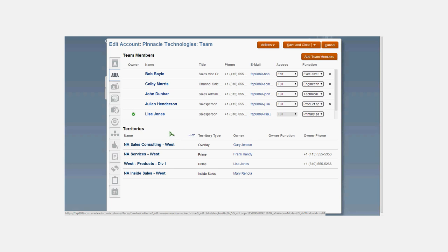In addition, you have the ability to add other team members that are part of the sales cycle, and those can be moved in and out as needed. And there's also the ability to assign the appropriate level of access. Through something called role-based access control, we can ensure that the right people are only getting access to the right pages and information about a particular account.